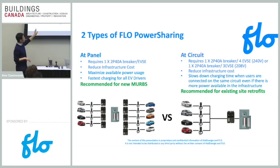We can do it at two different levels. On the higher level, at the panel, where you have a dedicated panel, you would have individual breakers, 40 amp breaker each, because our level 2 charger is at 30 amp, as Brookes mentioned. So you can do one dedicated panel with individual disconnect breaker at 40 amps. In this particular case, you can have up to 9 individual charging stations, versus if you do it individually, only 3.